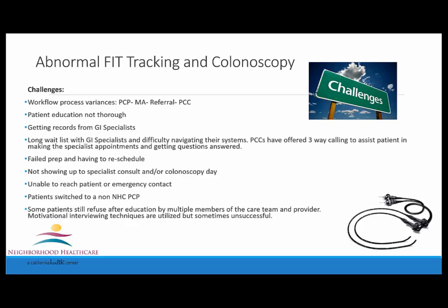These are the challenges with getting the colonoscopy completed after a positive FIT. Workflow process variances: it's either the PCP that generates the referral, sometimes the MA calls the patient, sometimes the referral coordinator calls the patient, sometimes the care coordinator calls the patient. So the workflow varies across the site, creating barriers within our own system.